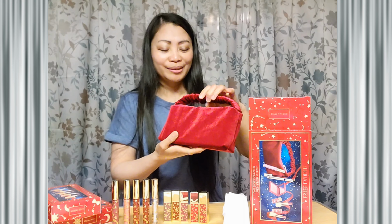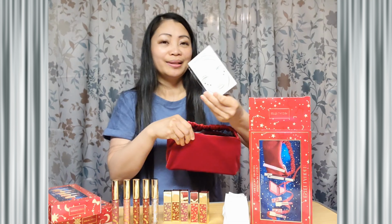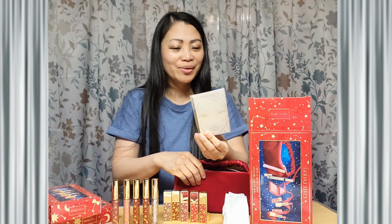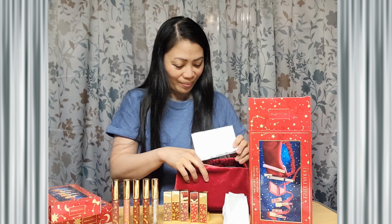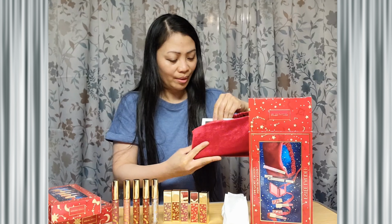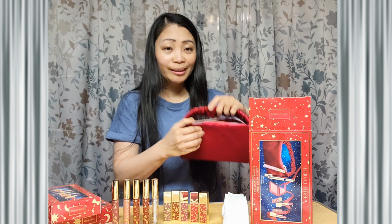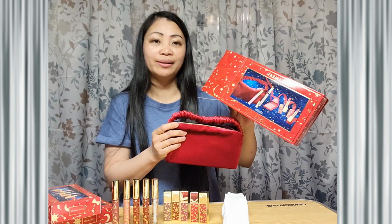So inside this cosmetic bag, there is actually another one here. It's kind of face jewels that you can put on. It's like jewels. So I don't know how to use that yet. But that's inside these collections. They give you the papers. That's it inside the cosmetic bag from the Wish Upon a Star.